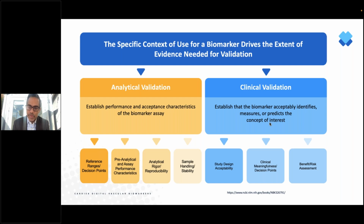Establish that the biomarker identifies, measures, or predicts the concept of interest. And that concept for us today is going to be cardiovascular physiology, including hypertension. So what was the study design? Was it clinically meaningful? Did it have the right decision points in order to understand how it's used clinically? And then, of course, the benefit-risk assessment.